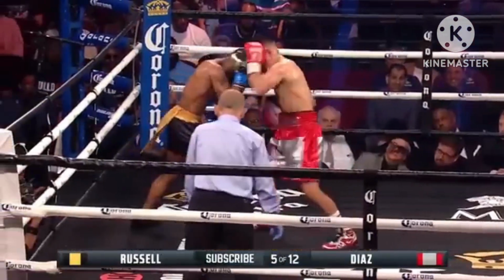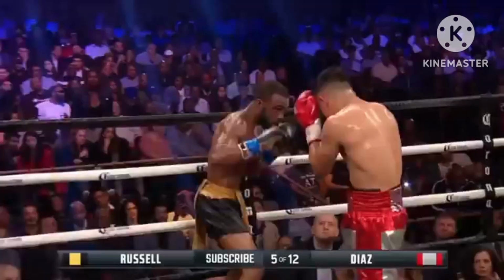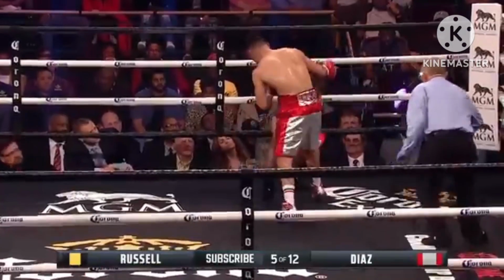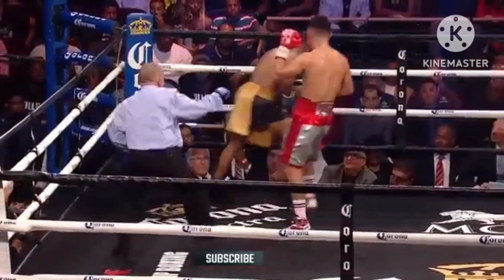Big shot, Paulie, right? You can't. And his speed. See Russell sticking out his tongue at Diaz. Speed and utilizing different techniques. Russell stopped. Good body shots. A combination at the end of the last round. Oh, another combination. The body shots.